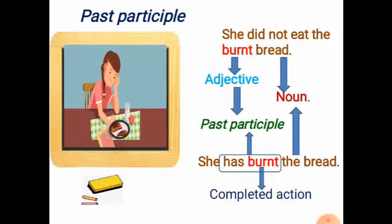Whereas in the sentence, she has burnt the bread, has burnt, that is, burnt comes with the helping verb has. So, has burnt denotes a completed action, and in this sentence, it acts as a verb denoting a completed action. Therefore, in the sentence, she has burnt the bread, burnt is a finite verb. So the same past participle acts both as a non-finite verb and a finite verb, depending on whether it is an adjective or it is a verb denoting an action.